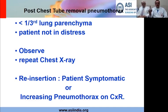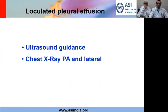But remember, any patient who becomes symptomatic, who's dyspneic after chest tube removal because of pneumothorax, or you do serial chest X-rays and you show that the pneumothorax is increasing, so it was 1/3, next day more than half of the lung, this patient definitely needs a reinsertion of the chest tube.